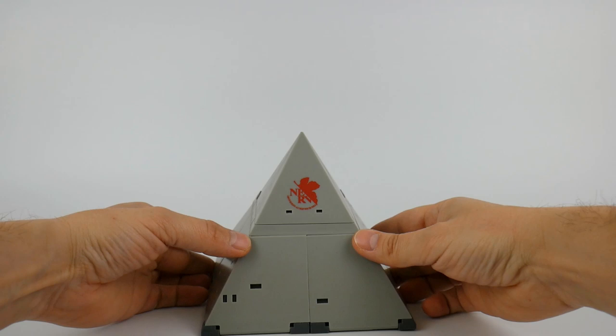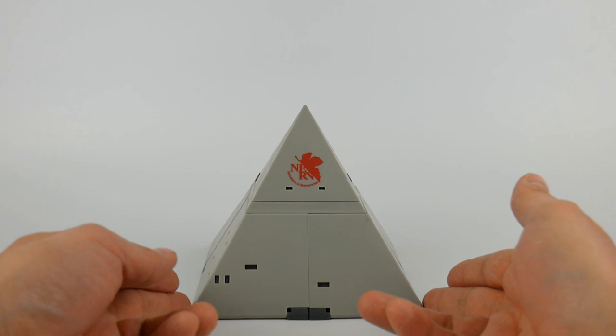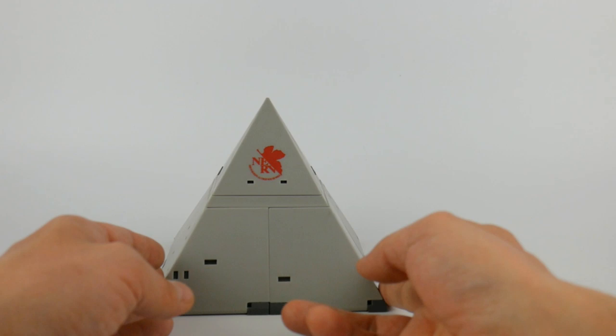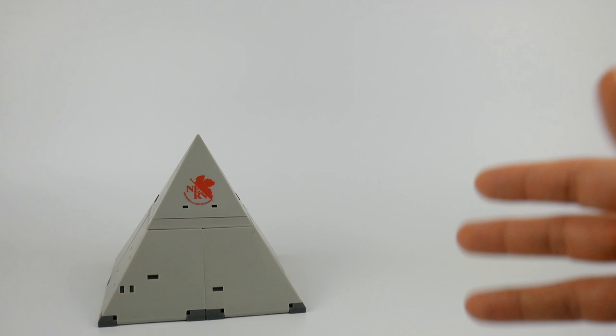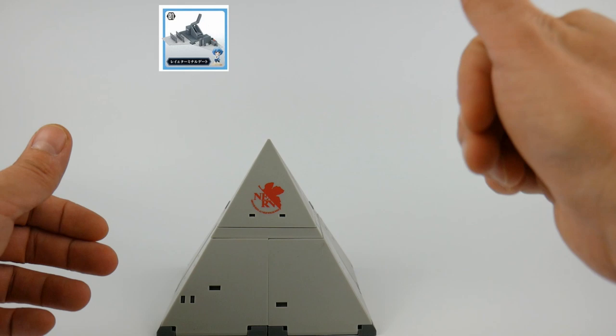This is a lovely collectible set of five different pieces that combine into a pyramid shape. This is the Nerv base replica. They are Shokugan collectible candy toys and were made by Bandai in 2010. I think first they were sold in blind bags, blind boxes, and then they came out as the full set pack. So let's open it, guys. As I said, there are five different parts: Rei, Asuka, Shinji, Misato, and Gendo parts.